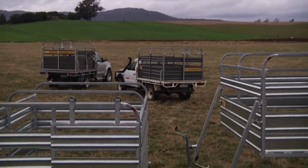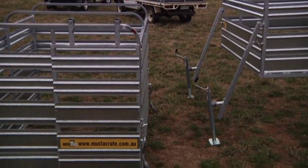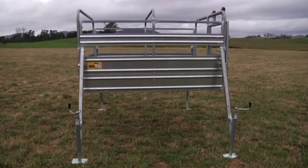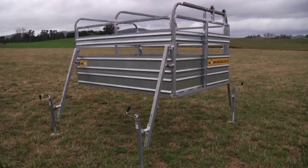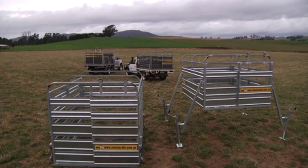Mustacrate, also available in fixed and demountable stock crates, both in high line and low line. They come in an easy bolt together 5-piece flat pack with heavy duty painted or galvanised side panels.